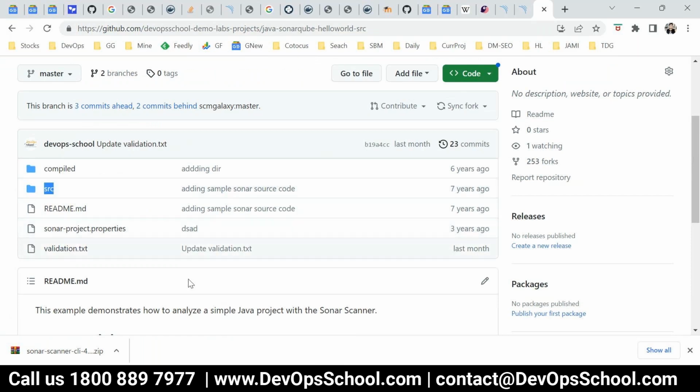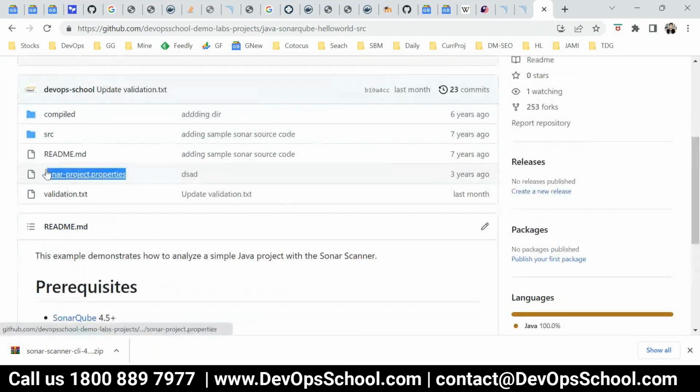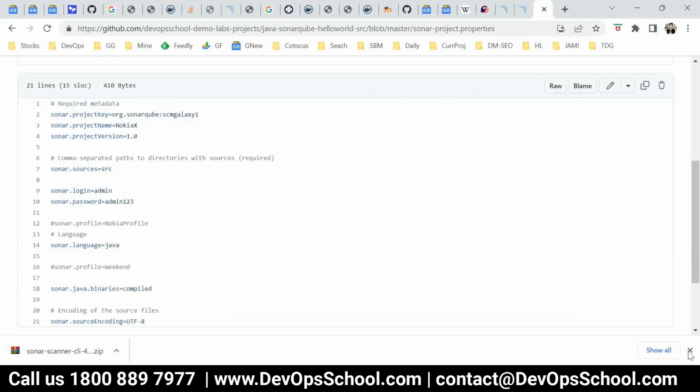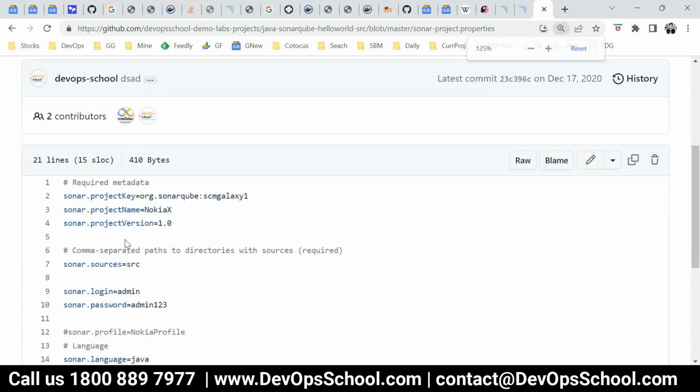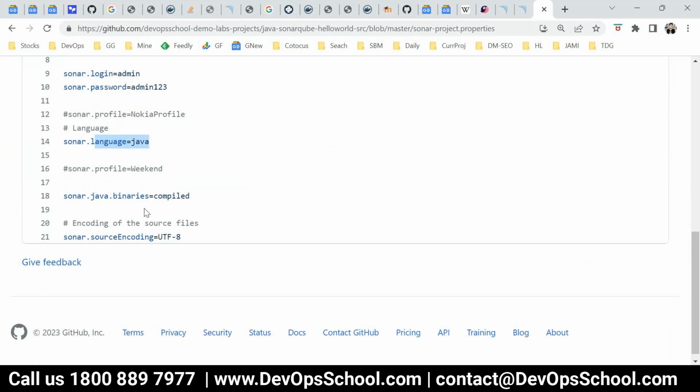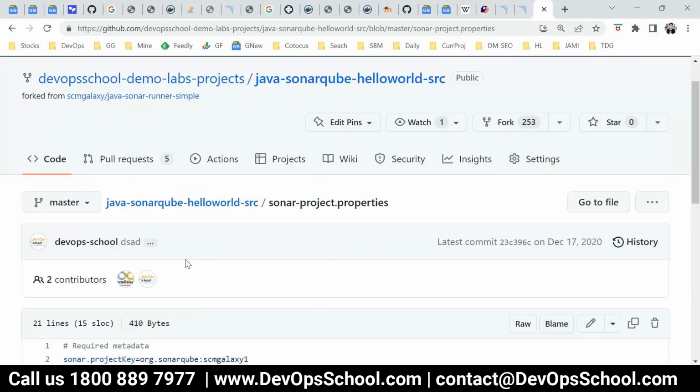And a property file. If you're using the command line, you need to create this property file. If you're using Maven or Jenkins, they will automatically create a property file. That's the reason you should learn it manually first and then move on. These are the required parameters: project key, name, version, and the rest of the things here. You can specify the Sonar username and password, which language, and some other settings.